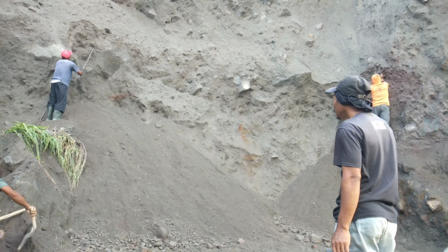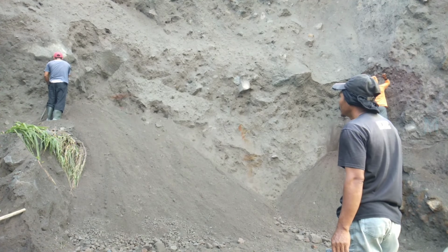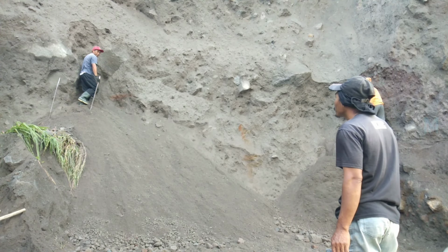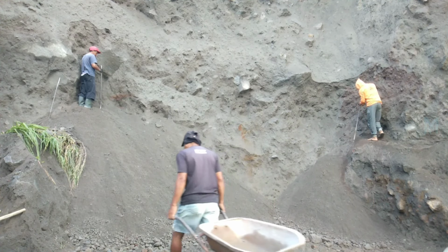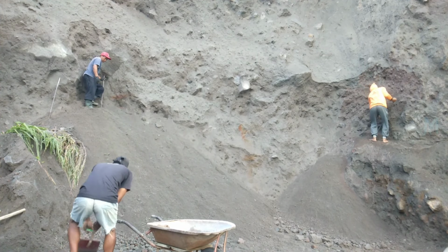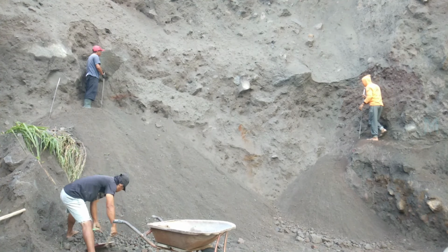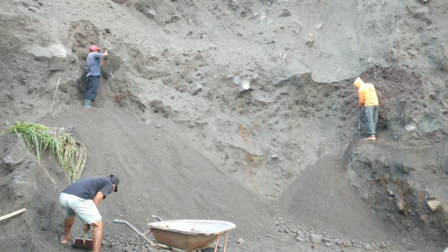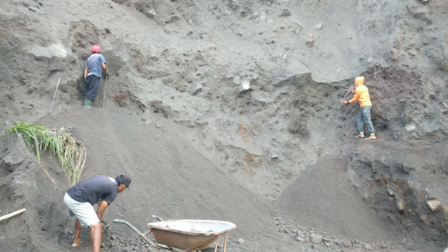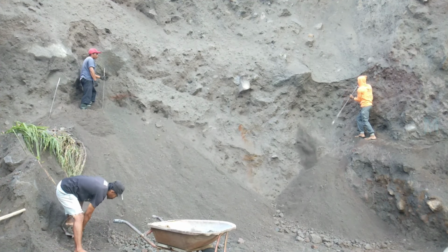The lovely folks here just keep on scraping the sand and removing the remaining rocks from the landslide until they've got enough sand to fill the truck bed. Then they do it all again with the sieving process. This is what manual sand mining looks like.